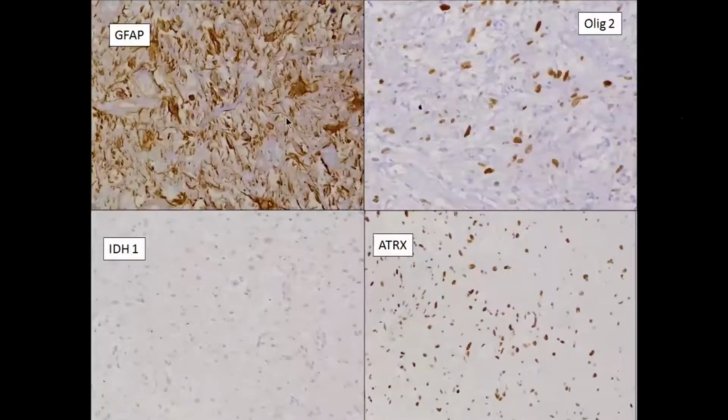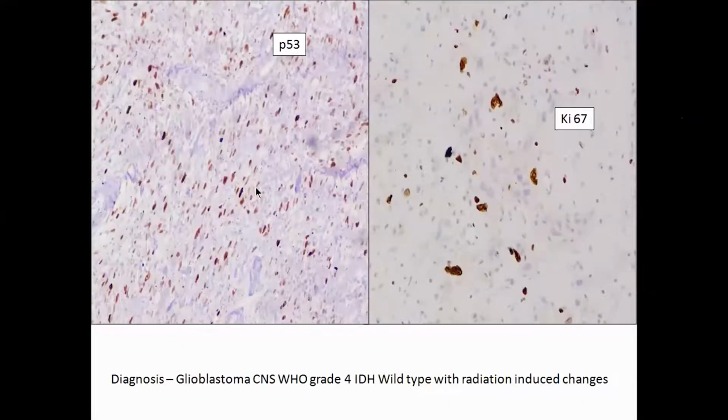And this is the viable component. So GFAP is still coming positive in these viable tumor cells. OLIG2 is also highlighting these viable tumor cells. IDH1 was negative in these areas and ATRX was retained. So P53 was mutant and Ki67 also highlighted.